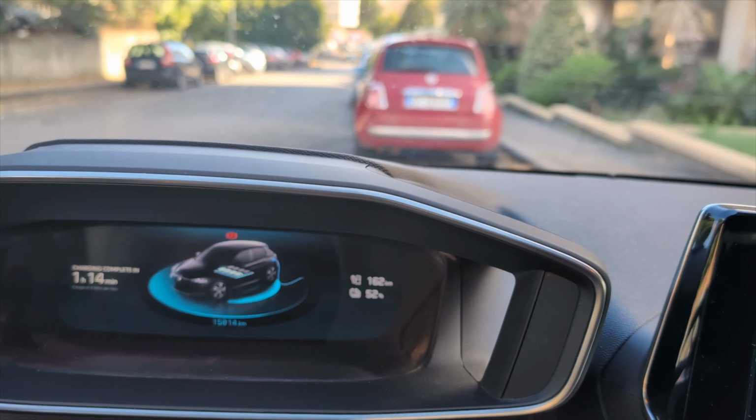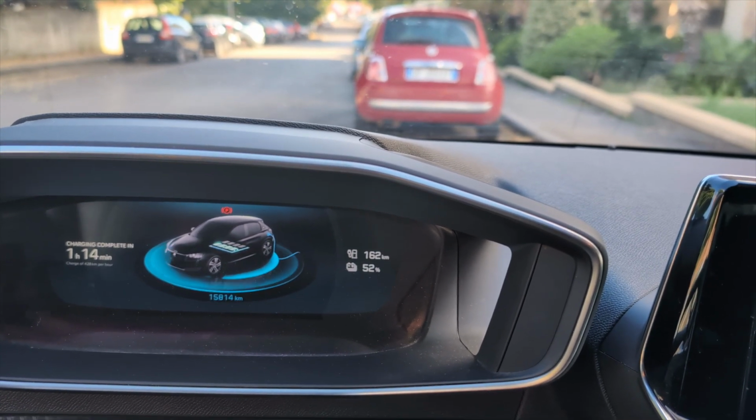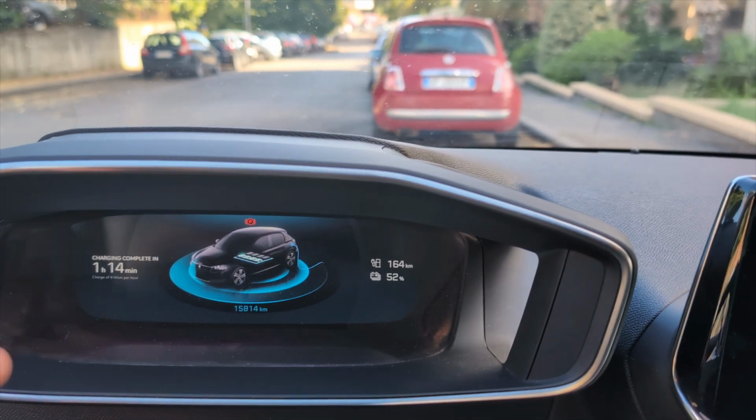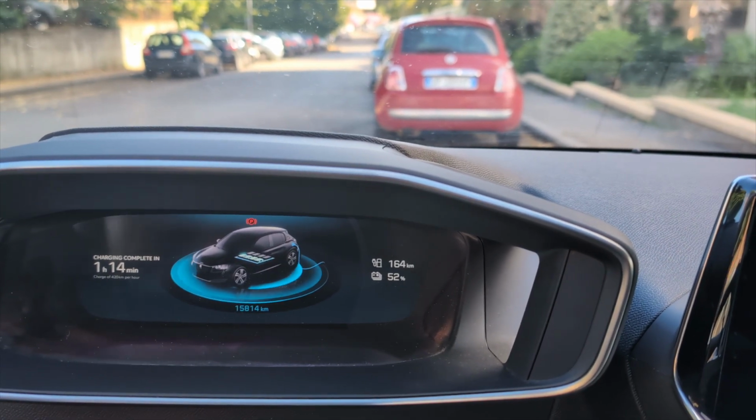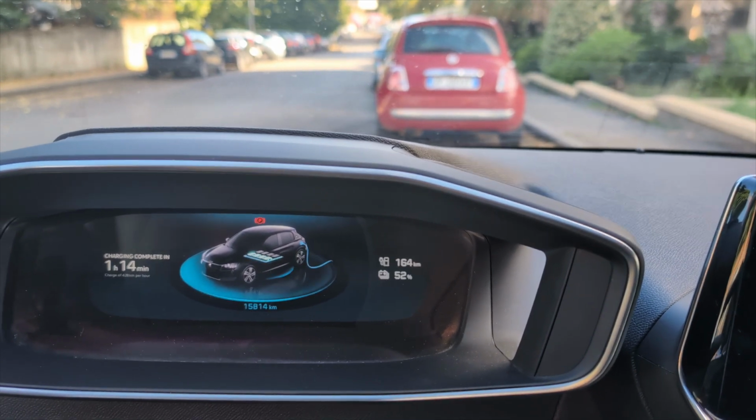So it's a bit like the first edition software on the ID3, which they've greatly improved now. But my guess is obviously up to 80% is going to be a lot quicker. But if you want the full 100% charging, it's going to take forever, even on this 100 kilowatt charger.